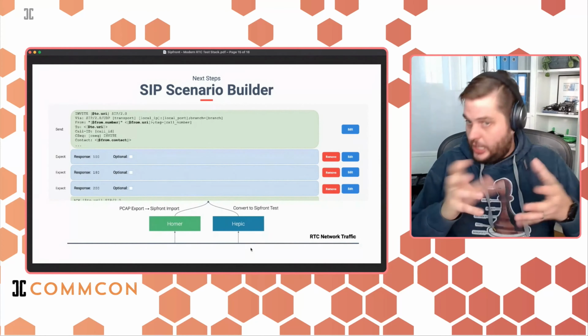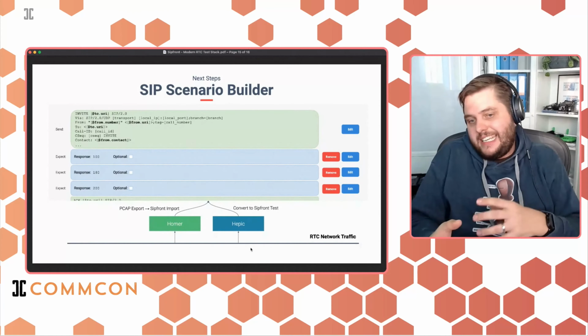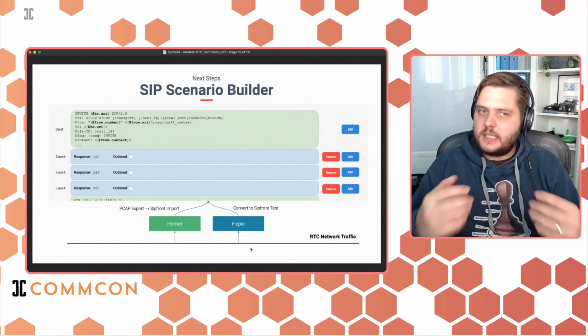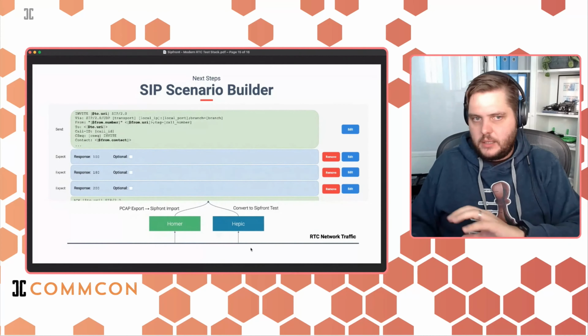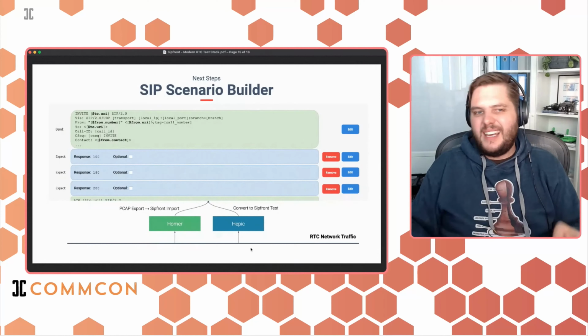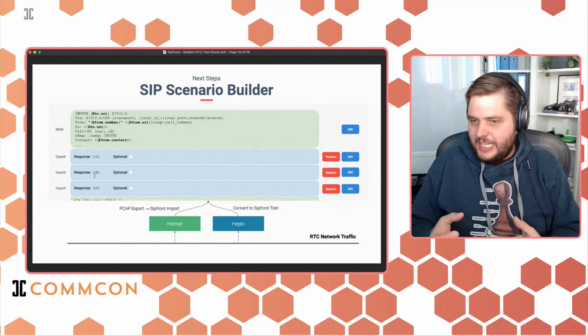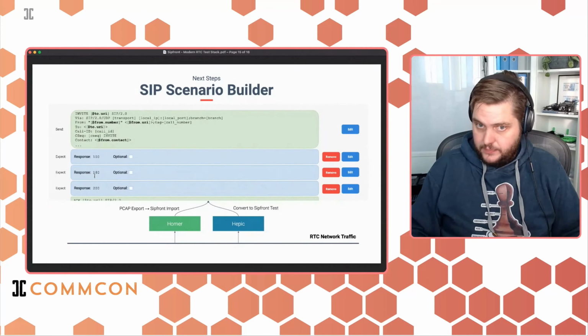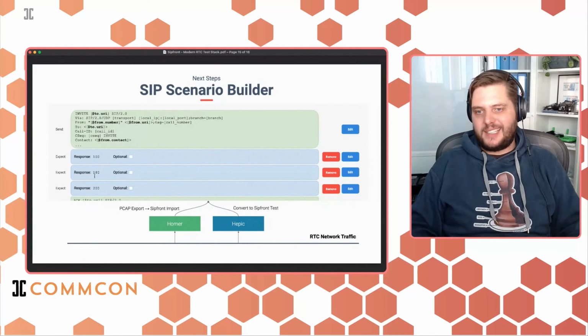This is how I can generalize it for you in terms of templates. And then you can edit these things very easily, saying, I want to add a header here, or I want to change a certain behavior there. I want to not have a 180 but a 183, so I can edit it very easily without having to create it from scratch. So this is basically one of the main goals to approach next.